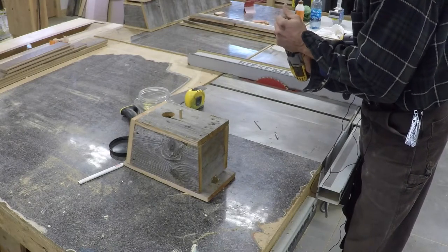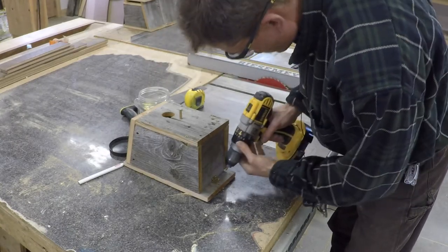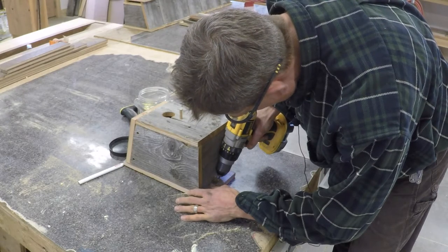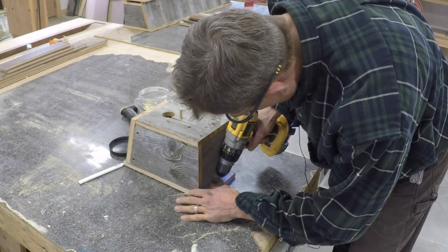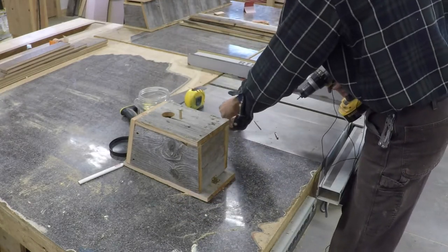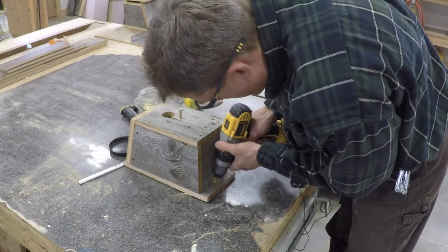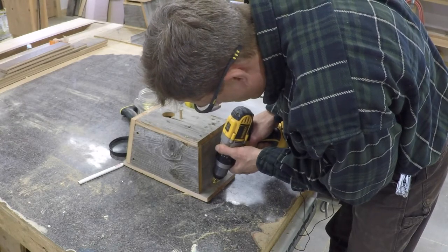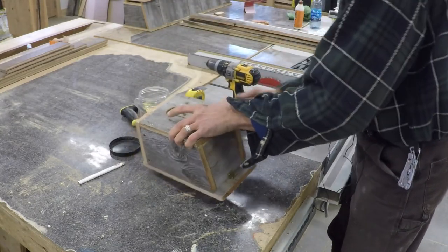Let's see if I can use the drill bit in the cordless to put that in. Slow it down a little bit. We'll go ever so slow. Beautiful. Just takes a little bit of care in getting that done. Okay. So much slower with these little tiny screws, but we get the same result.